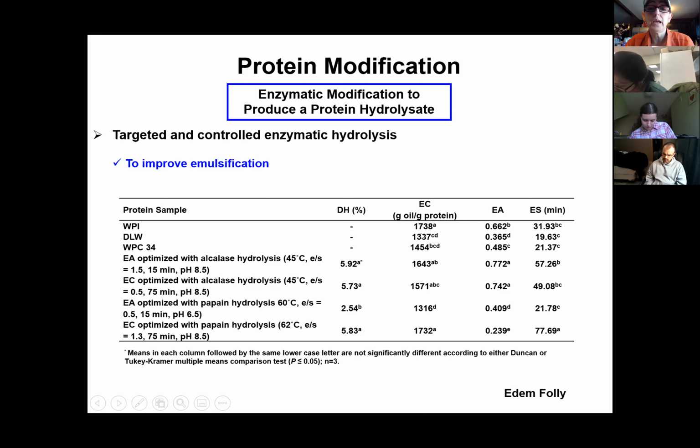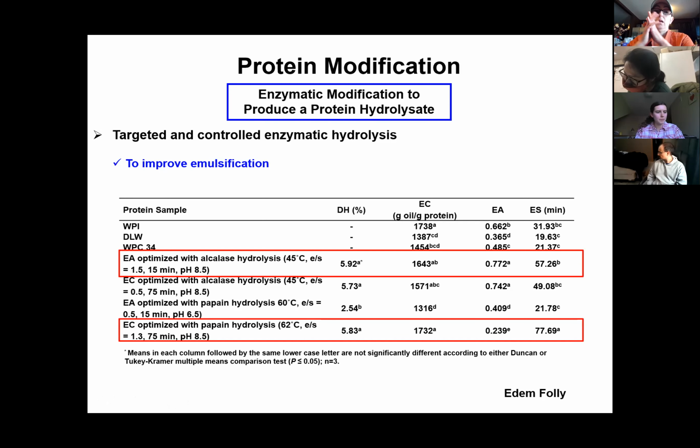And delactosed whey had lower emulsification capacity, stability, and activity. Whey protein concentrate, another reference, also had lower characteristics compared to WPI, the protein isolate. So when we did RSM using two different protein enzymes, alkylase and papain, we were able to augment the emulsification capacity at this lower protein concentration so that it was comparable to the emulsification capacity of whey protein isolate.